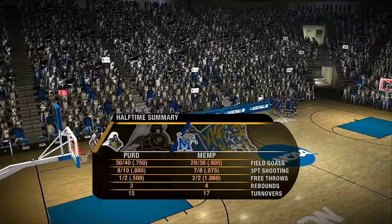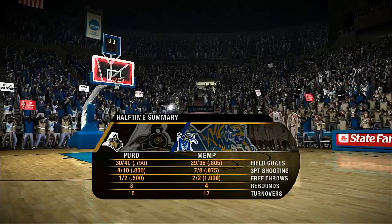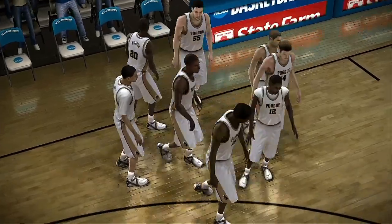Purdue was on fire in that first half shooting from the field, partner. I'll tell you, fire's not the word, man. They were blistering, just burning it up. We'll see if they can keep it up in the second half.